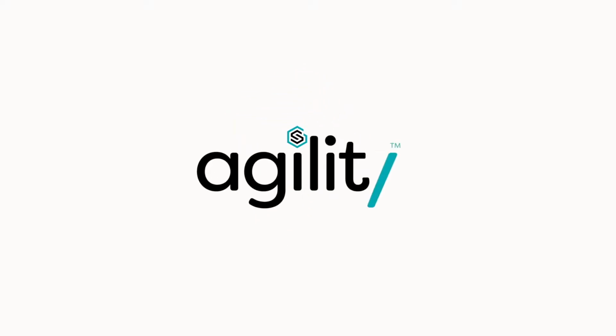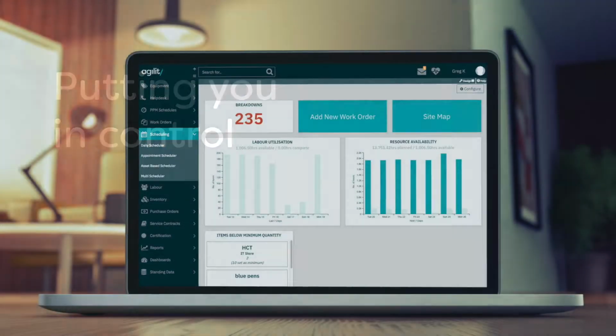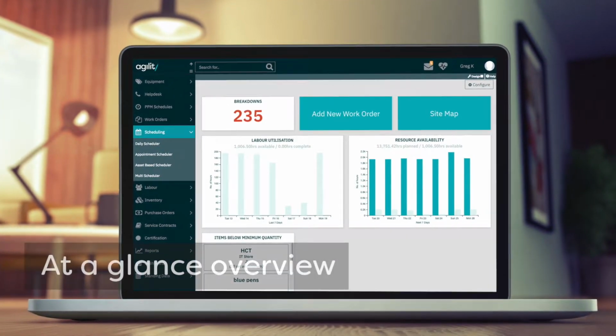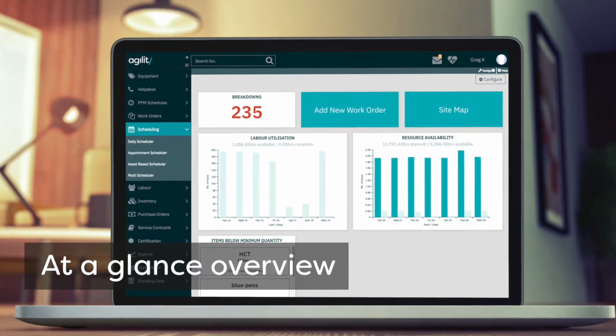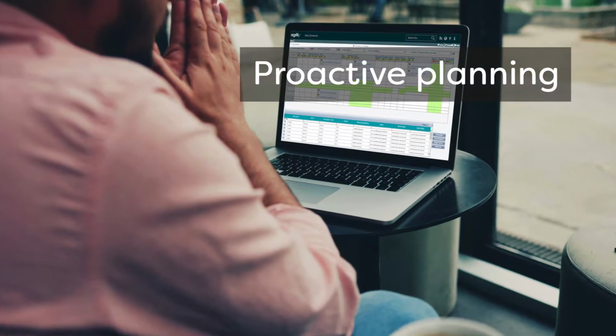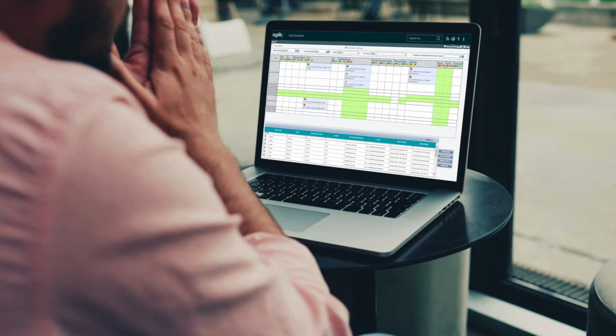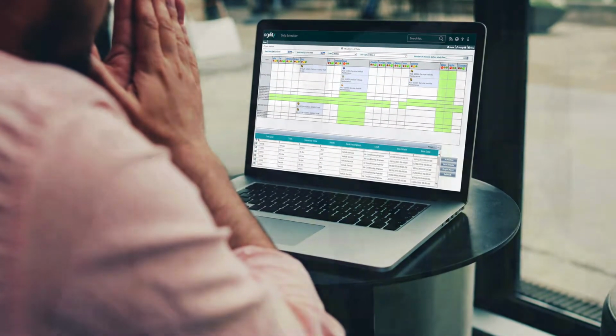Agility is an easy-to-use, powerful software platform that allows you to manage your assets and maintenance, putting you in control. With easy-to-understand screens, Agility gives you an immediate, at-a-glance overview of your assets and other key performance indicators. Wherever you are, you can see what has been done in the past, what's in the plan for today, next week, and into the future.